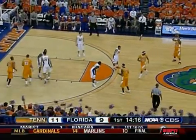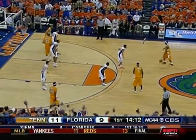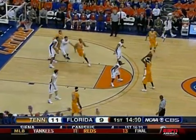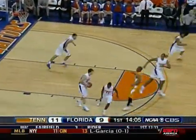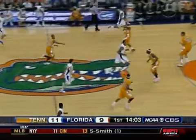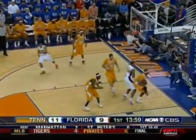Tennessee is 5 of 11. Florida is 4 of 14. Smith is 2 of 4. Prince. Warner lets him fire. Calathis the other way. Screen by Cagey. That opens up the shot for Calathis. Rebound by Tatum.